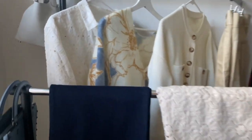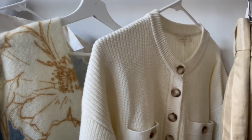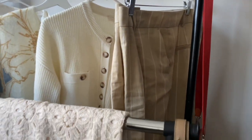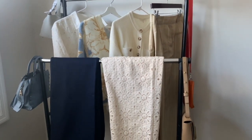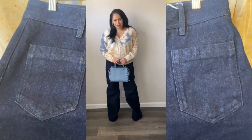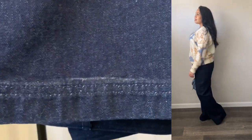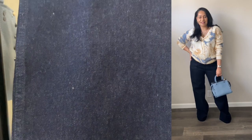For the spring, I picked up these three gorgeous tops from the Sezane website and three beautiful bottoms, and I was able to squeeze 9 outfits out of all of these pieces. Starting with these indigo denim trousers, they're a high waist, straight leg, zip and button front closure. They have patch pockets in the front, and they were a little bit too long for me. I stand at 5'5", and I wear a size 12. I picked up the size 12, and I have to say that the waistline does fit properly.